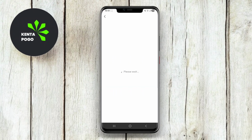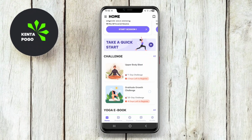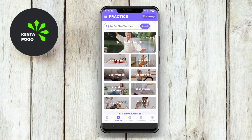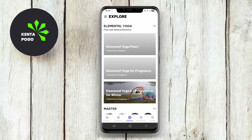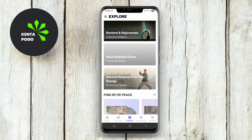The app also includes detailed instructions and video demonstrations, ensuring that users can follow along easily. Daily Yoga Fitness focuses on providing a holistic experience, featuring relaxation sessions, meditation techniques, and healthy lifestyle tips. Users can also track their progress and set personal goals, making it a great choice for those looking to improve their yoga practice consistently.